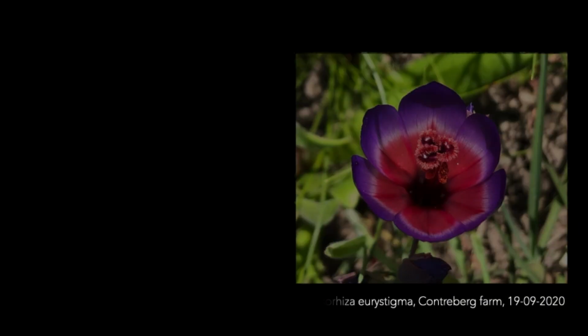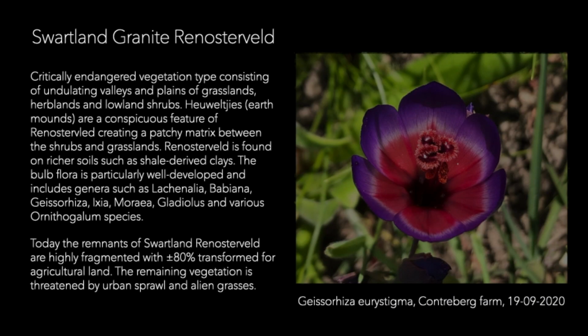Each year in spring, we travel up the west coast to see the Darling Wildflower Reserves. The town of Darling is situated in one of the last known remnants of the Swartland Granite Renosterveld. In spring, the land explodes with an array of vibrantly colored flowers.